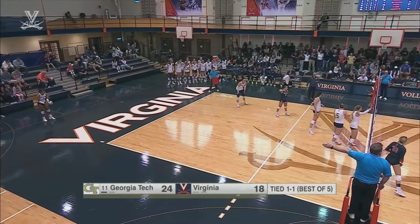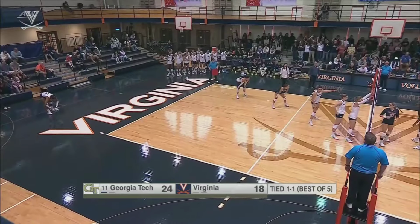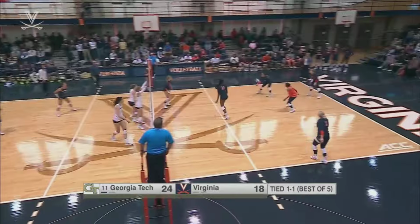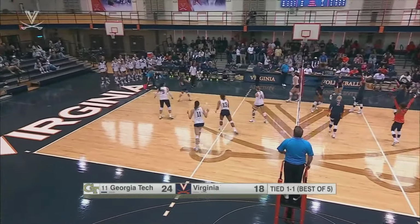Oteen out of one of the fighting capitals in the world, Auckland, New Zealand. And she's fighting back for the Yellow Jackets right now after a wonderful first set. Georgia Tech looking to get back in the win column after losing set number 2. How about the effort to put it back in?